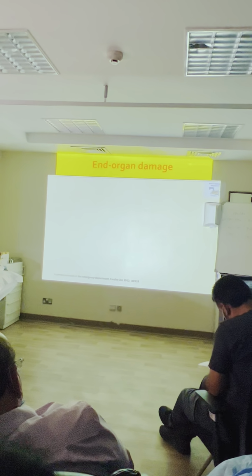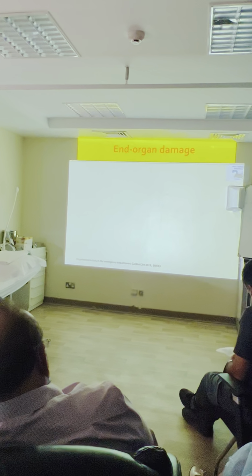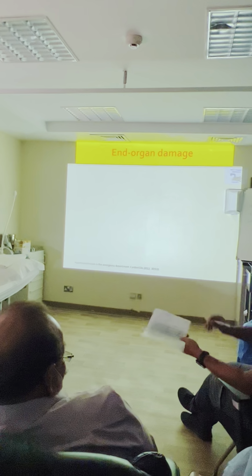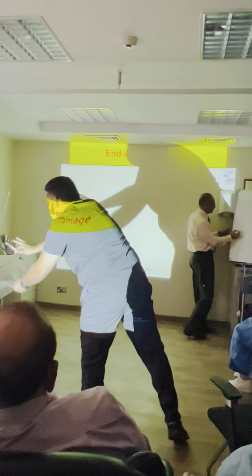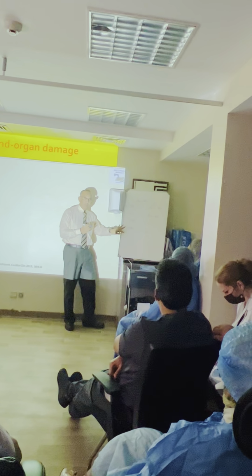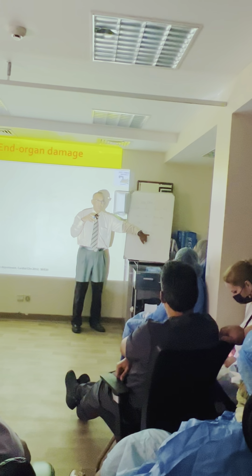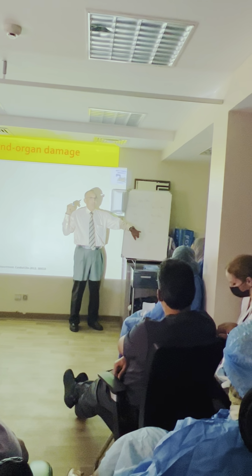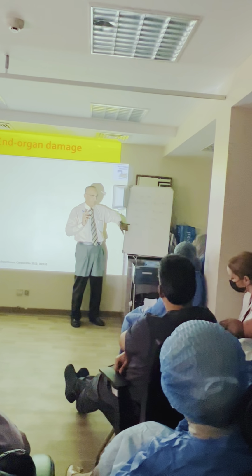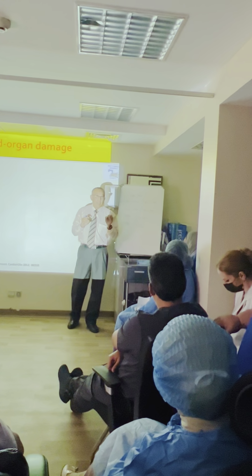The second important thing during the examination of the patient: first, I said to rule out cardiovascular risk factors by asking about the 8 risk factors as in the previous slide. Second is end organ damage. When we examine the patient, how do we rule out end organ damage? If the patient in front of us has systolic more than 180 and diastolic more than 120, we should examine him from top to bottom to rule out end organ damage. Because if any end organ damage is present with this reading, the patient needs ICU admission directly.